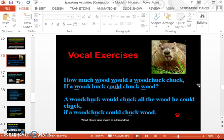There's some other words in English, lots and lots of other words that are compound words, or a word made up of two words. We see that in the game of basketball, made up of the word basket and the word ball. We also see this in baseball with the word home run, the word home and the word run. So here we see woodchuck, a compound word.